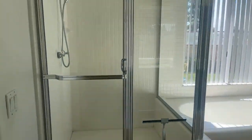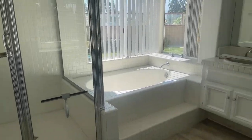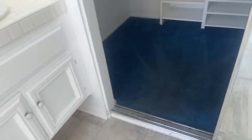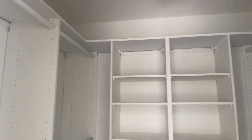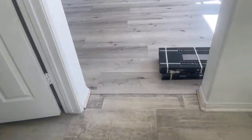Here is a huge shower. It's an oversized shower and a soaking tub looking out to the backyard. And right there is the sinks. There's double sinks. But the other thing there was here, and still is, dark blue carpeting. That's what was in the family room before we switched it. And the cabinets in the closet are pretty nice. So we're gonna put that slate, this color right here, in the master suite.